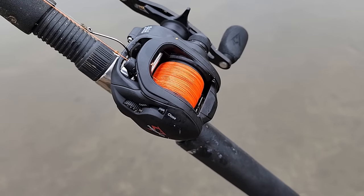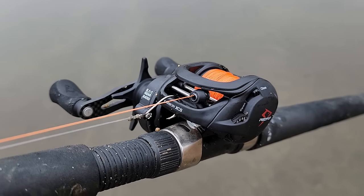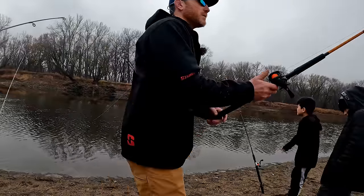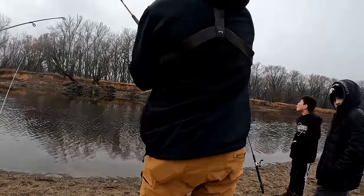Low profile baitcaster. That's a PC Fun Carbon XCS. Any will do. These get the job done pretty well. Try not to hook you boys.